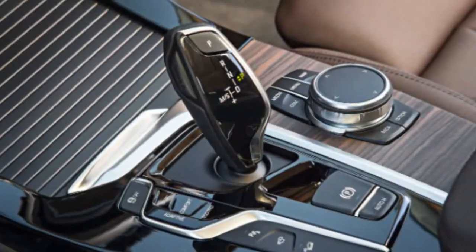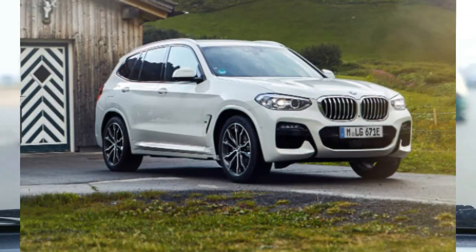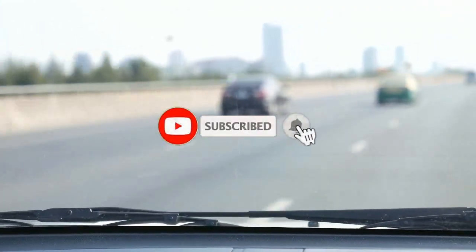The X3 has an instantly recognizable shape that looks somewhat like a miniature X5, and that's a good thing. But we're less enthusiastic about the interior, which lacks the richness found in rivals.